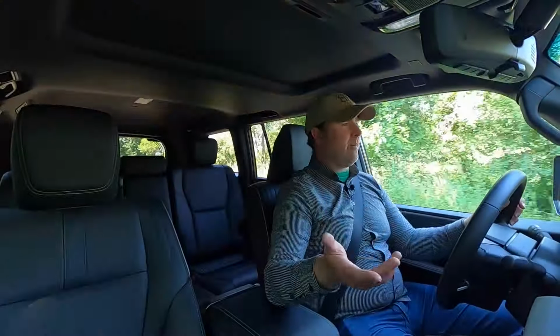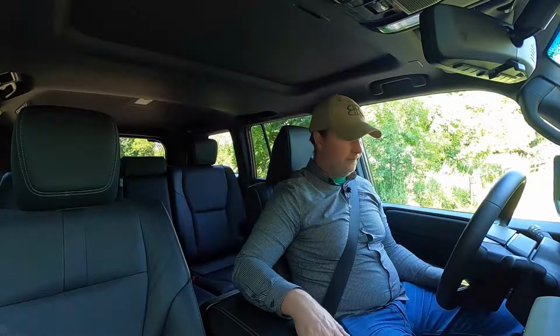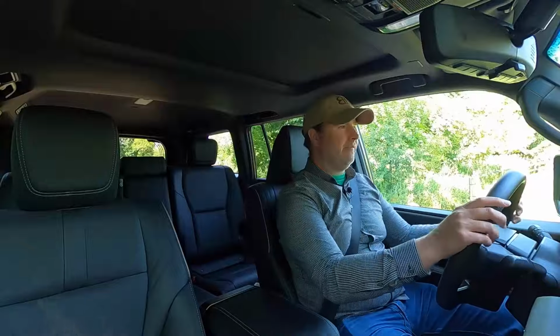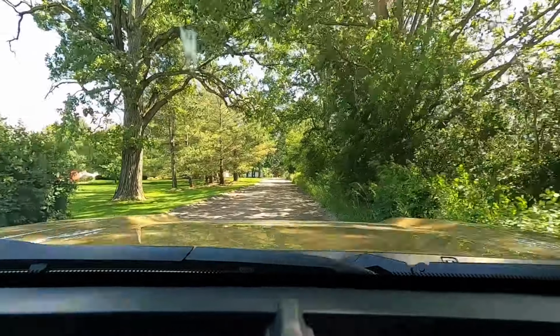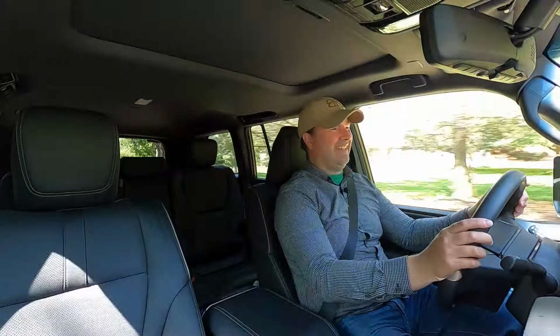Now, I did play with it just the tiniest little bit during the acceleration test, but let's put it in 4 low, see how that feels on the dirt road. Okay, coming to a complete stop. Putting the car in neutral, 4 low. Back in drive. Third, fourth.